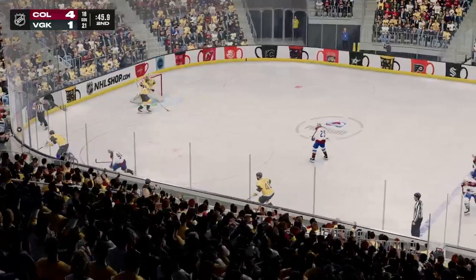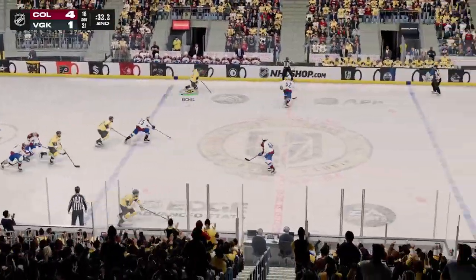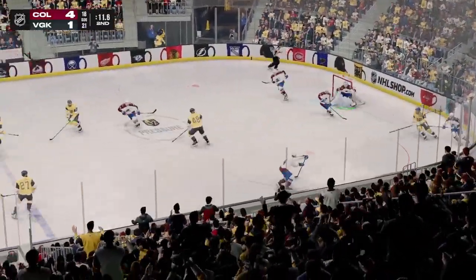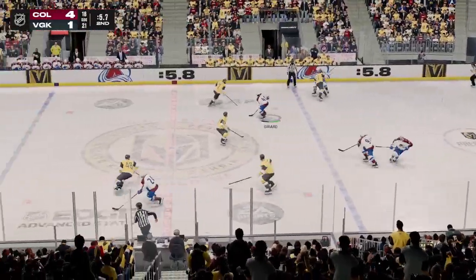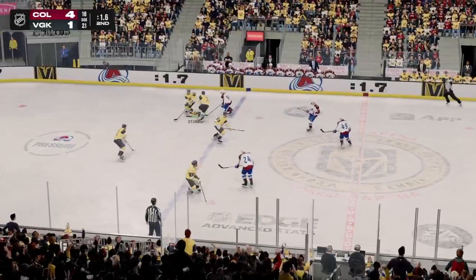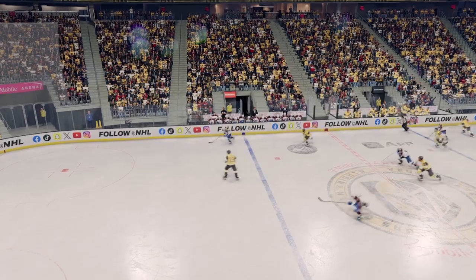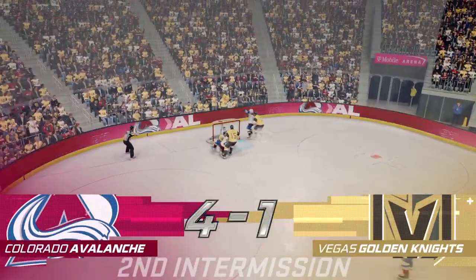Less than a minute to go here in the second. Sends it into the offensive zone. Pushes it across to Hurdle. Quick shot, and that goes off a body. And he feeds it down to Manson. Dropped him. Jostled off the puck. And that concludes the second period of play. Still one more period of regulation time. We'll see what happens in the third next.